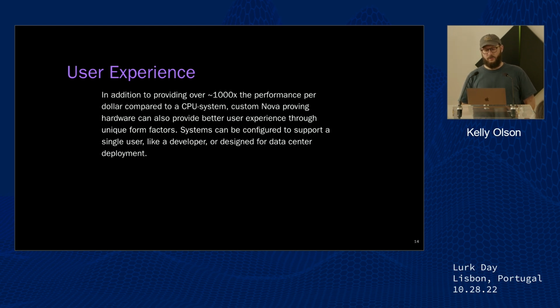The other thing, in addition to reducing the cost and increasing the performance and reducing the power, is we can potentially have a better user experience by developing custom silicon. The really neat thing about developing ASICs is that you can tailor them for different configurations. You can imagine that we have a small device for a developer that's maybe as powerful or a couple times more powerful than a GPU that they can plug into their laptop or their desktop. But you can also design for a data center. So rather than having 2,000 GPUs, maybe you just have 100 of these boxes plugged into some data center that are generating your proofs. And so you can customize depending on exactly the user experience that you want.